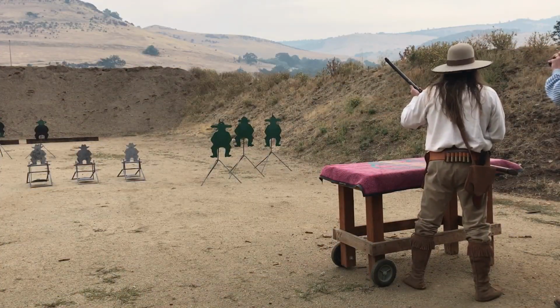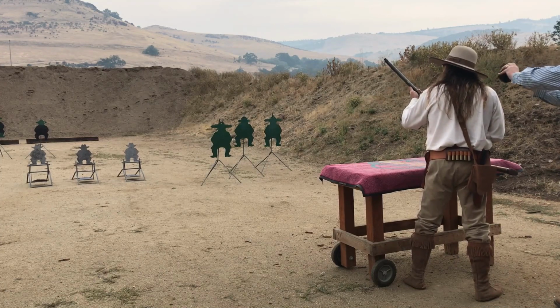Okay, that was then, and this is now. Let's see if I can beat that time in the very same outfit on the very same range.